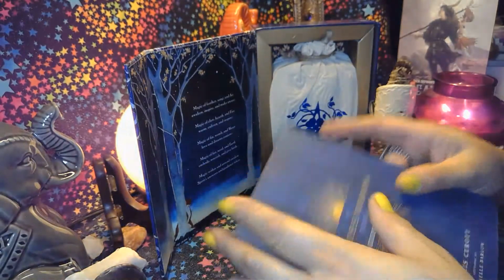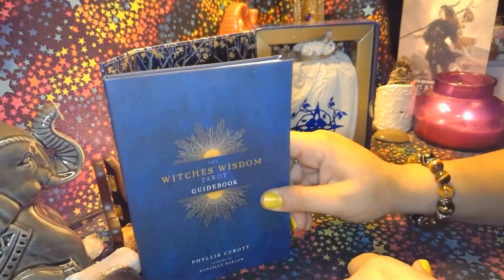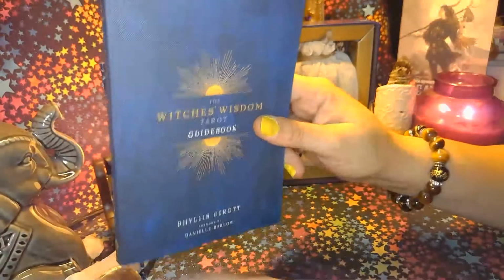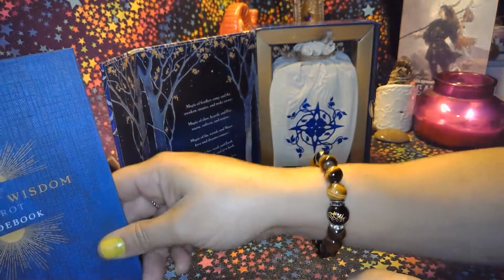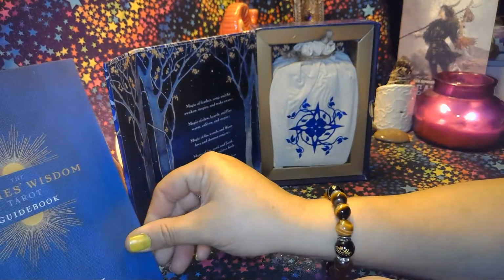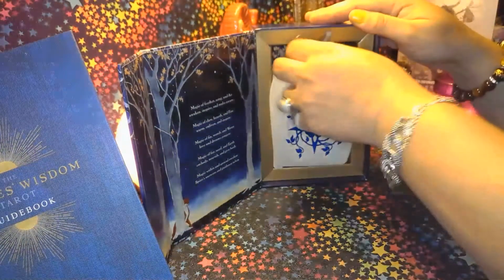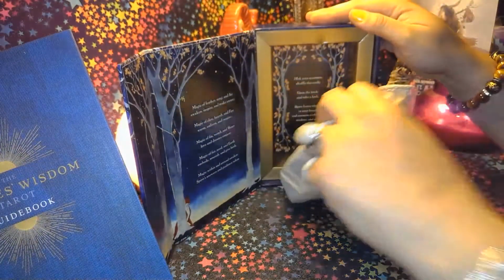So this is the book. Let's go ahead and move on to the cards, shall we? So I'm gonna put this right here. Maybe not. But maybe I'll just set it right up there. Will you stay on the elephant? All right, let's go ahead and move on over here. Over here, we get a bag.